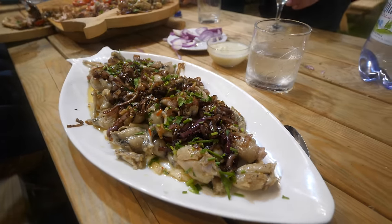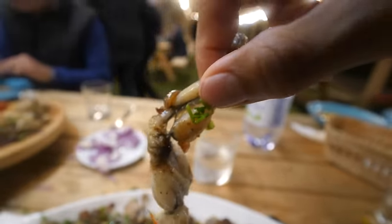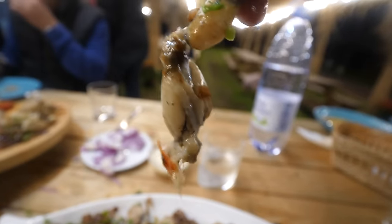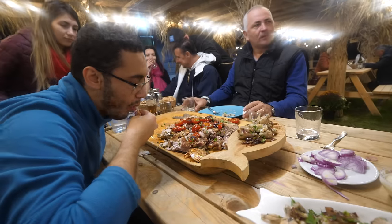And it is the frog's leg time. You can just smell the garlic. Oh, wow. It's so tender and not muscular, despite it looking like a flexed muscle. Well, it is muscular, just soft, tender, muscular. Oh, wow. That is finger licking good.